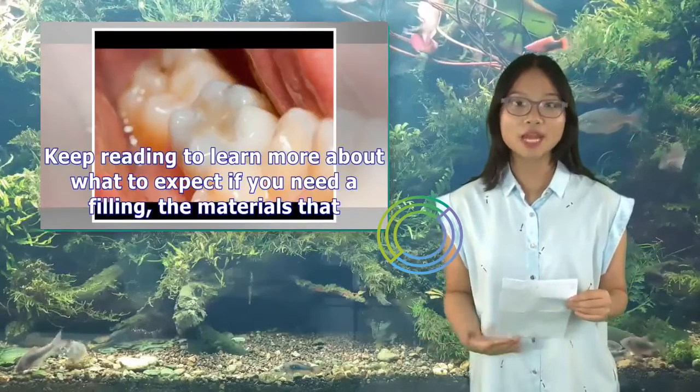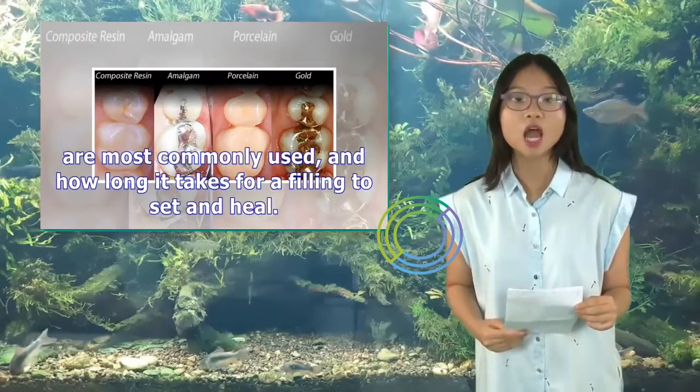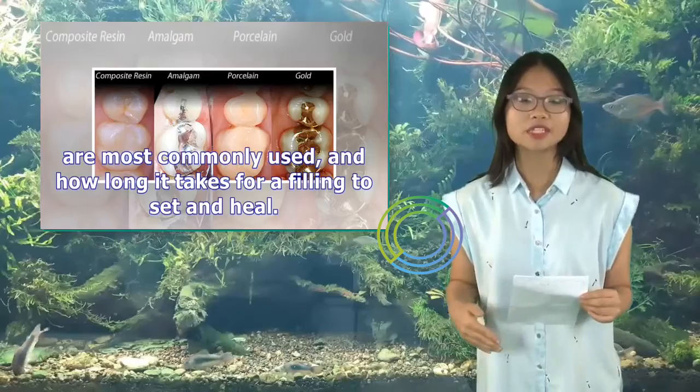Keep reading to learn more about what to expect if you need a filling, the materials that are most commonly used, and how long it takes for a filling to set and heal.